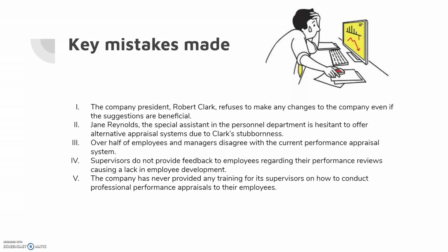And five, lastly, the company has never provided any training for its supervisors on how to conduct professional performance appraisals to their employees. So, first off, that needs to be done, in my opinion, and my group's opinion. That's very key to making sure that the performance appraisals are very effective in the long run.